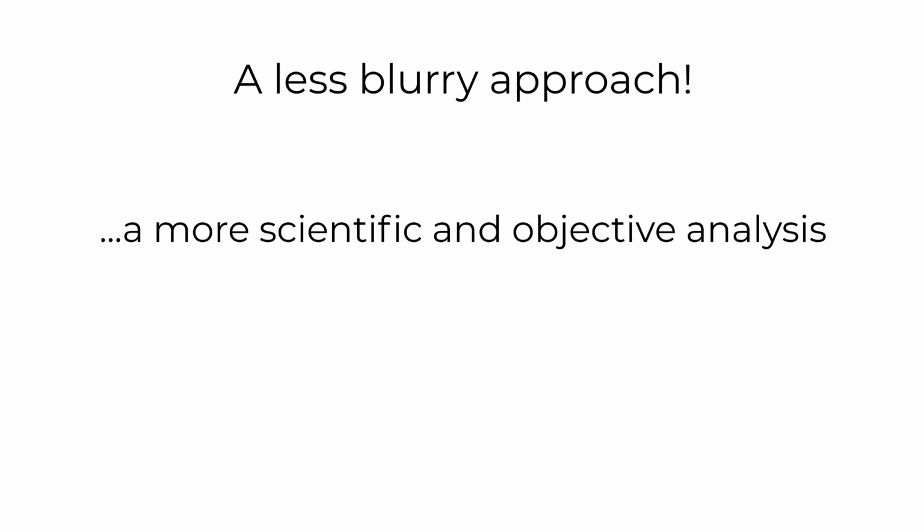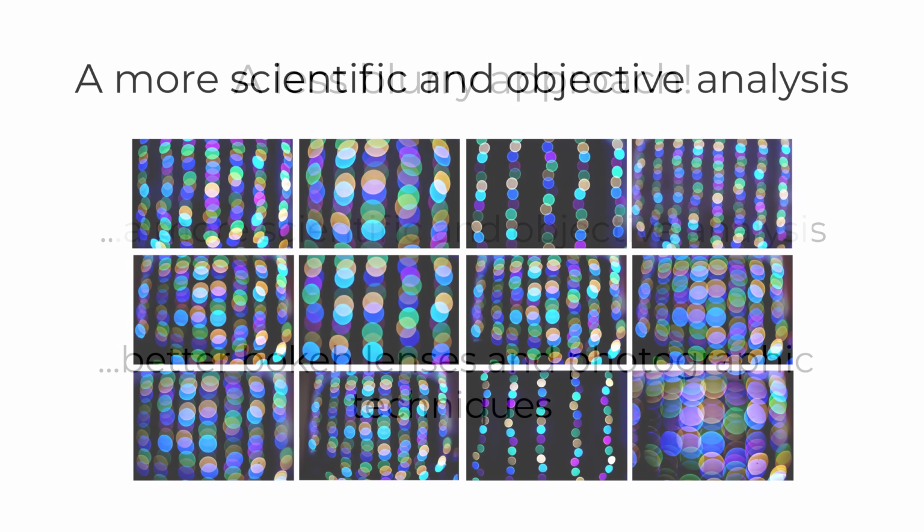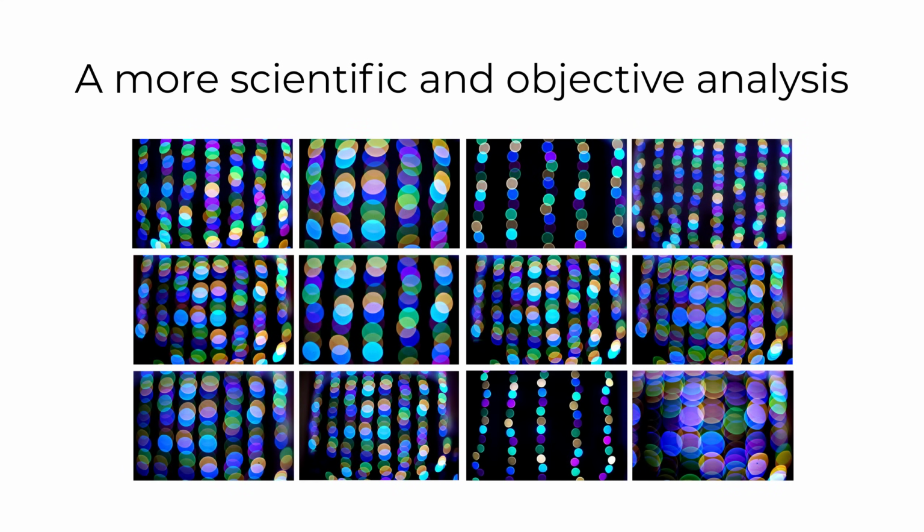In fact, I believe it is possible to analyse bokeh in a more scientific and objective way, and explain all the different factors that impact bokeh in one coherent approach. And in the process, this should help to shed more light not just on bokeh, but also the types of lenses most suited to capturing bokeh-rich images, and the skills and techniques for using those lenses. So that's what I'll be attempting to do in this video.